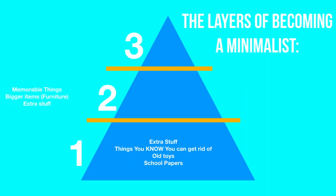Second layer, you're used to getting rid of stuff. You know what minimalism is, and you're like, yep, I got it. I'm gonna tell myself I don't need this. Have I used it in the past year?